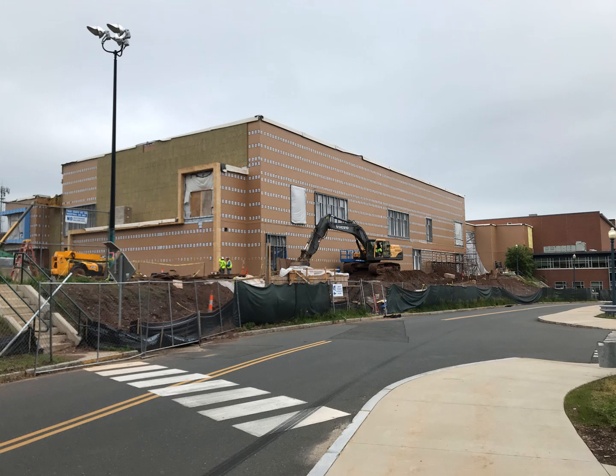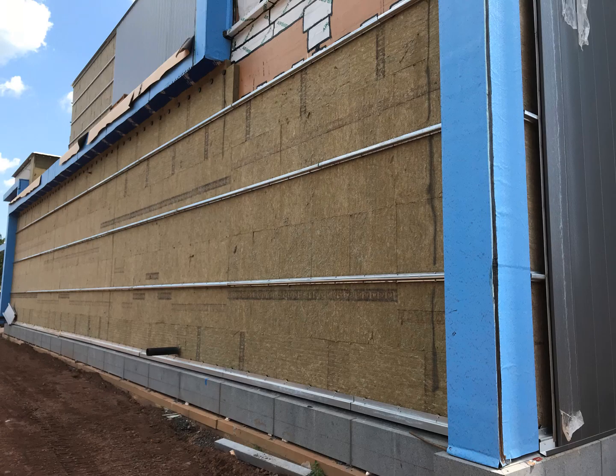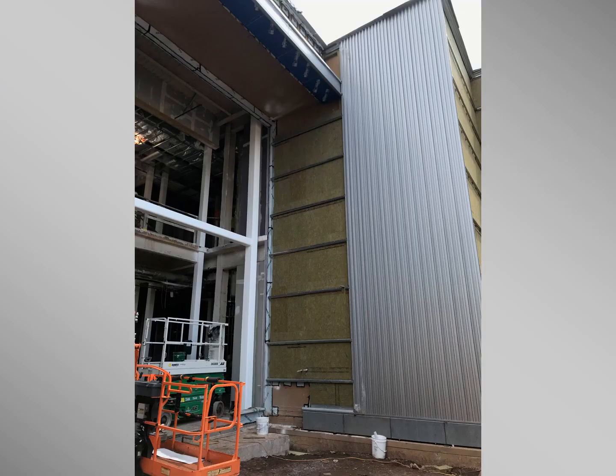Here's another view of the project where you can see the multitude of patches of self-adhering membrane that were installed on the project. Here's another picture of the attachment rail being in place. This one was a horizontal orientation, and you can see the Stand Off MPV bracket also mechanically fastens the insulation, so you don't have a multitude of fasteners going through the insulation and through the air, water, and vapor barrier. So here's a picture of the metal panel veneers being installed on the project.